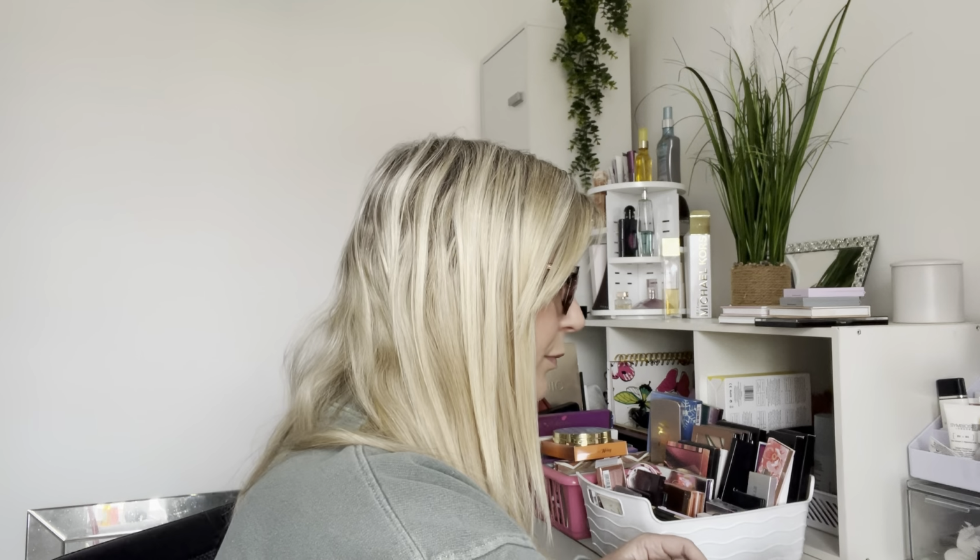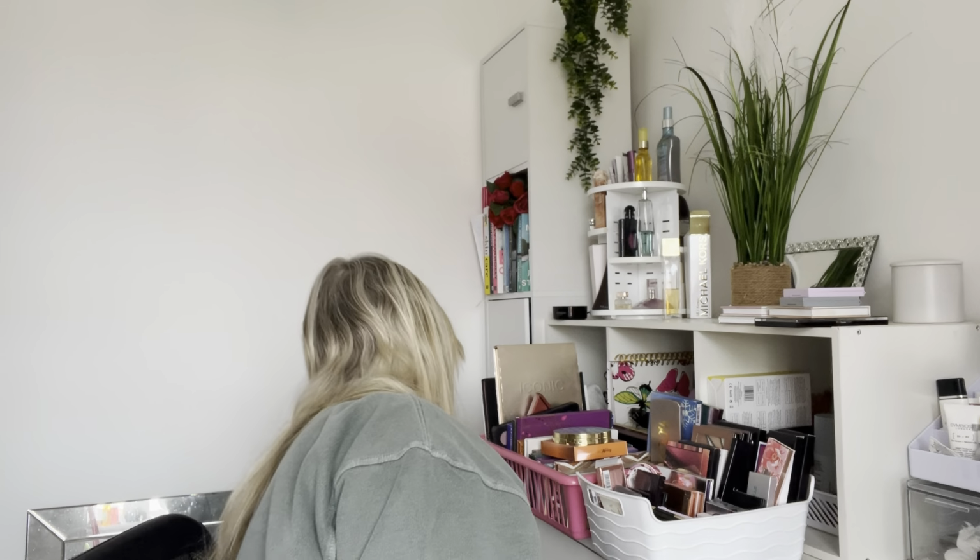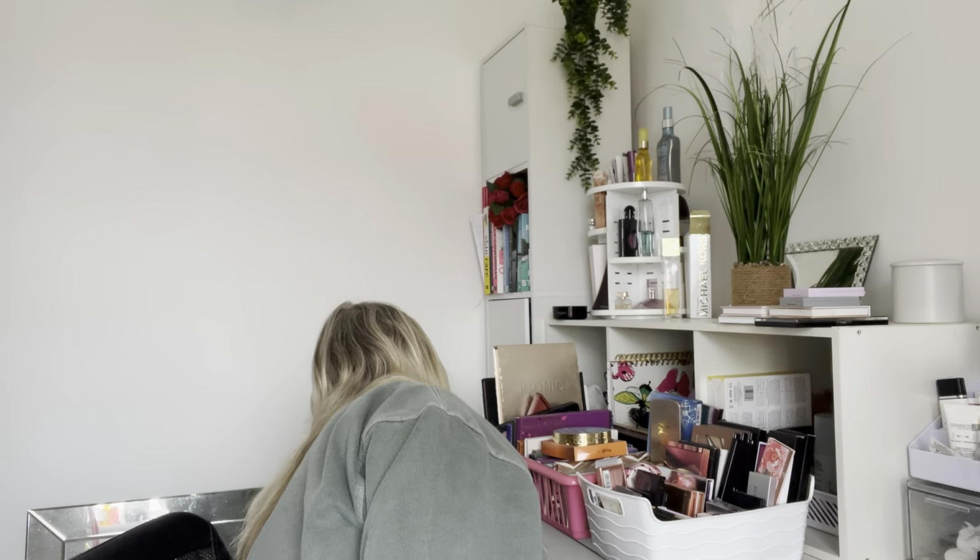And don't worry when I say that I'm decluttering things, they won't be going in the bin. I'll be offering them up to friends and family. So fear ye not. I'm not being too wasteful, but I'm just not keeping things for myself if I'm not feeling them anymore. Right, where are my face palettes?